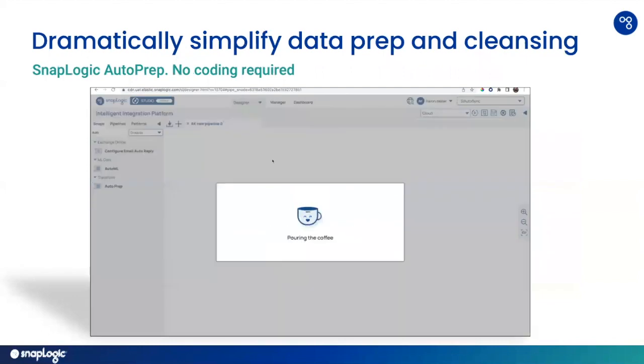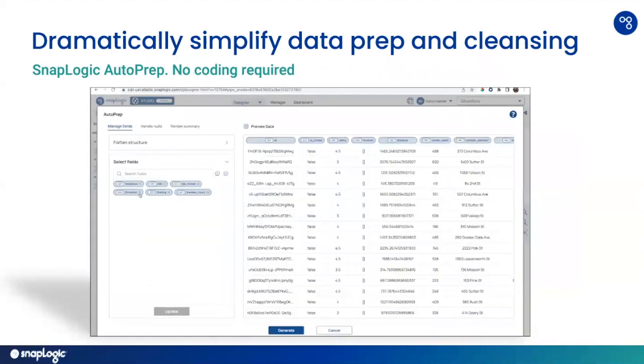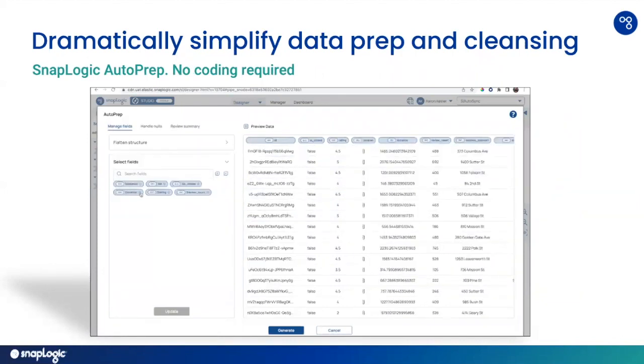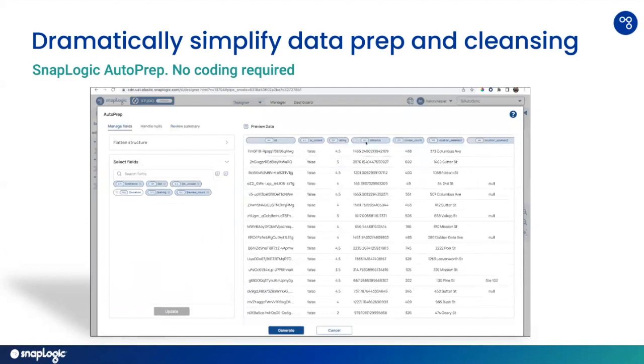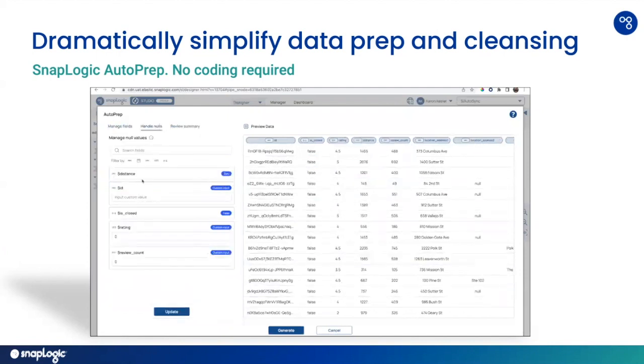So another technology which I previously mentioned, which is Auto Prep, is being illustrated here. This slide is demonstrating Auto Prep in action. Auto Prep is our Excel-like tool where you can use point and click capabilities, i.e. a wizard-like approach to prep your data. And it significantly speeds up the task of preparing and cleansing data.